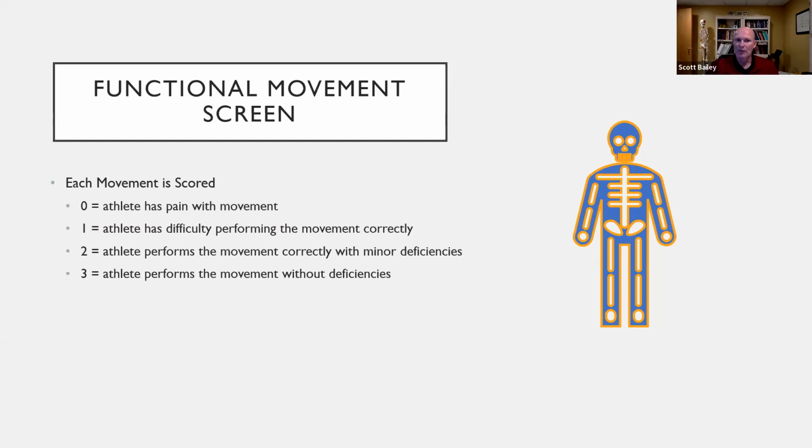So the way the scores work: the athlete got a 0 if they had pain with any of the movement. The athlete got a 1 if they had a lot of difficulty performing the movement correctly. Most of you got 2s, where you did the movement correctly but had minor deficiencies. Some of you got 3s, especially on the range of motion, the hamstring length, and the shoulder mobility. A lot of you got 3s on that because you're really mobile through the shoulders and also your hamstrings, which was really nice to see.